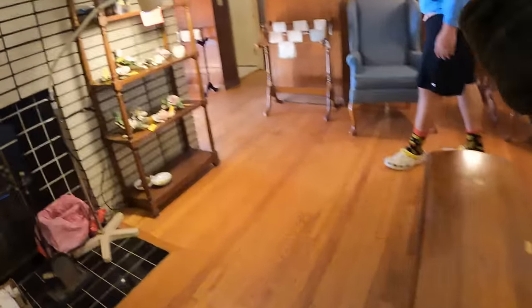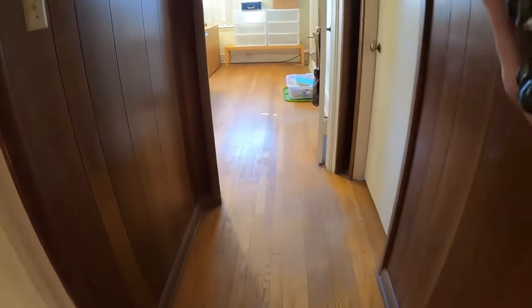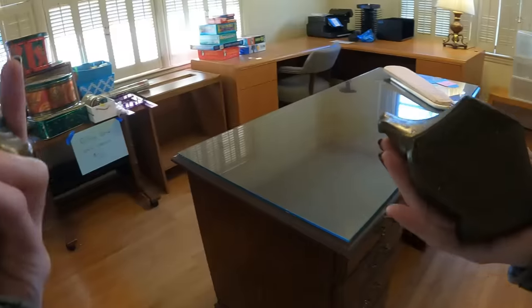Have you guys already been to the other part up here? I've been to one of them this morning. Well, at least I found these cool bookends.